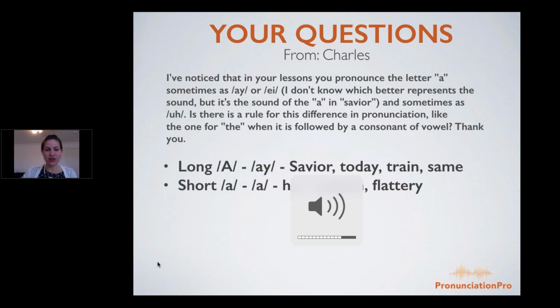Okay, so here is the difference in the A sounds. With the pronunciation rules, or the spelling rules for the A, we have both the long A, like in Savior, like you were saying, and the short A that sometimes it can be. So the long A, the rule for this is typically, you know, there are always exceptions, but typically when a vowel is either right next to another vowel or has only one consonant in between. So you'll see in Savior, we have the A, and then we have a consonant, and then we have another vowel, right?